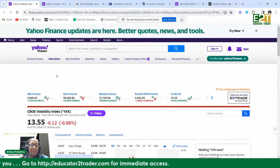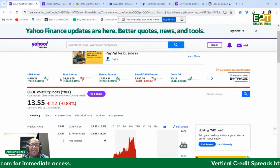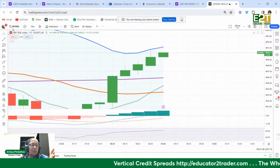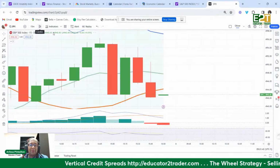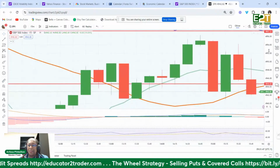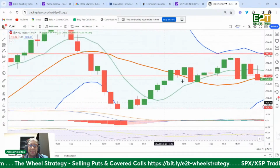All righty. We're up this morning, 13.55 in the VIX. I want to go look at what the market did yesterday, because are we on the 15-minute chart? Yes, we are. This was yesterday's movement in the market.